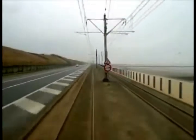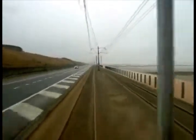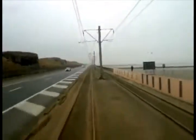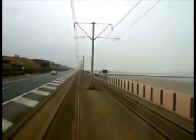So if you keep your eyes out on the left-hand side of the screen, you will see the Atlantic Wall Complex. It's about a quarter of a mile long. You can clearly see the gun emplacements.